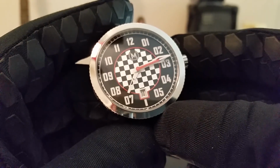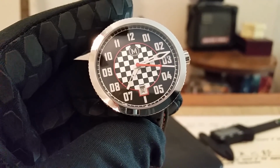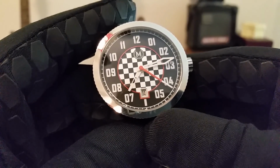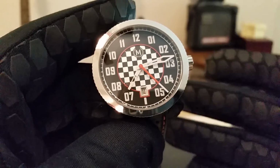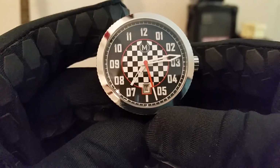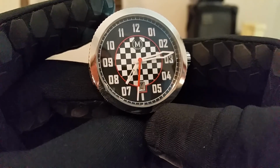Obviously, the checkered flag represents racing and the finish line of a race. I love the way they are doing the numbers on all their watches with the 1 through 12 and the zeros, because it definitely reminds me of a tachymeter or a speedometer on a car or something like that. So very well done there, guys.